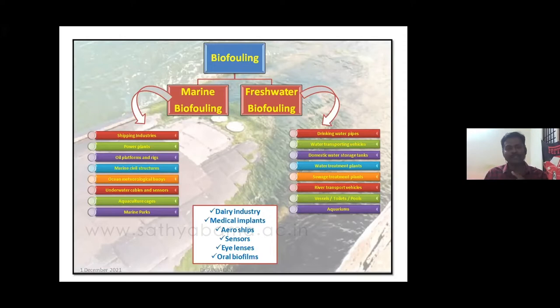Then marine civil structures. I am talking about all the structures, even our Pamban Bridge or any other bridge, wherever there is a bridge connecting the mainland to an island or anywhere else. For a bridge which is a concrete structure, biofouling also occurs there, and it has the tendency to deteriorate even a concrete structure.